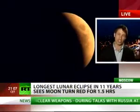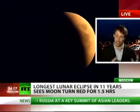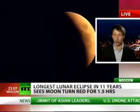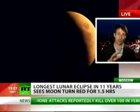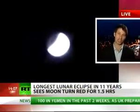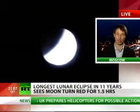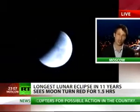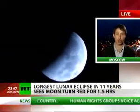And at the moment, for the next hour and a half, as the Earth's shadow covers the moon, all around the Earth throughout South America, Australia, up into Asia and Europe and Africa, people will be able to see this eclipse. The one place that people won't be able to see it, unfortunately, is North America, because it's daytime there at the moment.